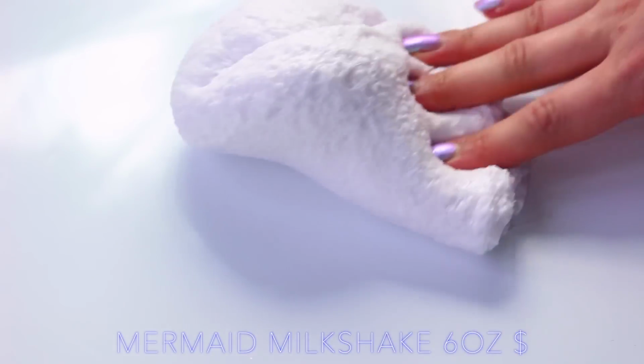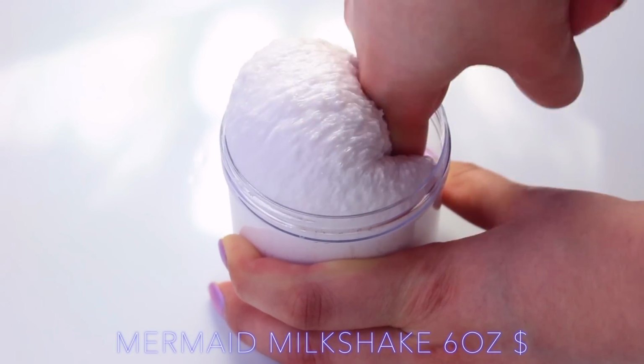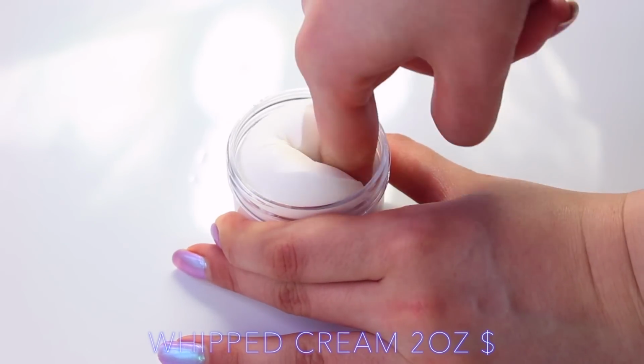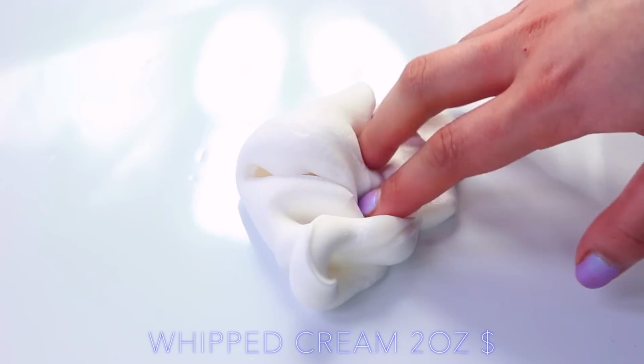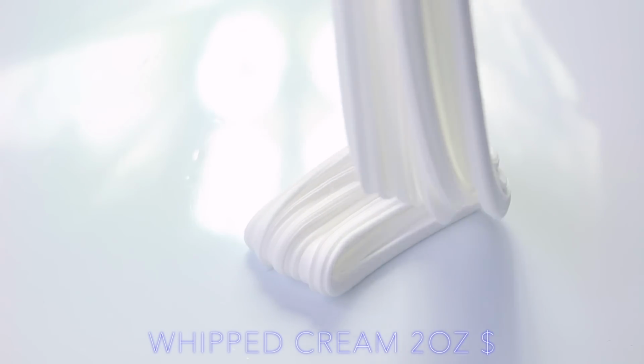I was expecting it to smell like, I don't know, a vanilla milkshake I guess, but this smells so much like cotton candy, which actually I prefer, so I really love the scent of this, and it comes with a little whipped cream extra. You can get the crunchy slime alone for $8, or if you want the whipped cream you're going to have to buy it as a bundle for $10, which I think is really fair, and that's a lot cheaper than 8 ounces that I see around, so I think this is a really great deal.